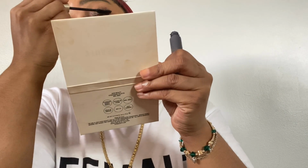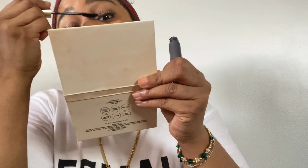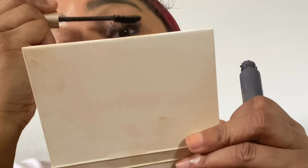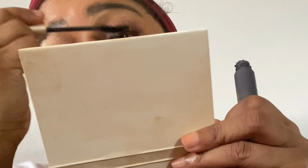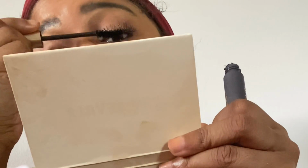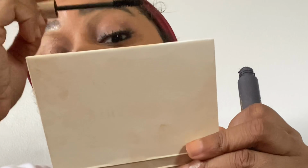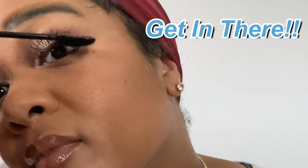So now we need to add mascara to this one and kind of get in there. Don't be afraid to get in there because these are false lashes. So you could put as much product or as little product as you want. I find that L'Oreal out of drugstore mascaras have the best mascaras. Leave in the comments below if you agree with me. I just feel like they have the best. I mean, my opinion, don't shoot the messenger. So yeah, you just get in there.